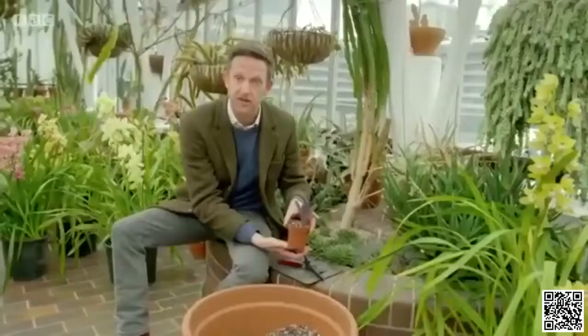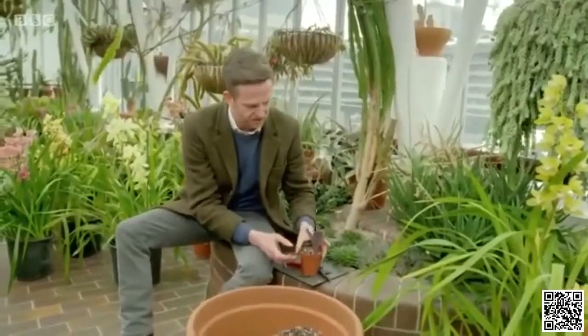Best thing then, you can water it from overhead, but much better if you can just put it in a tray of water, allow it to soak some water up. In a matter of weeks, it would have rooted through. Cuttings really aren't that hard to do. And what can go wrong?